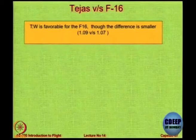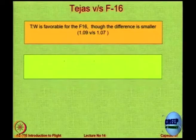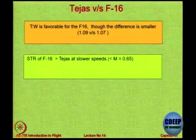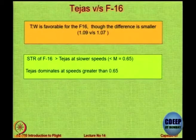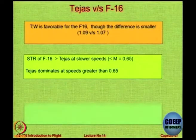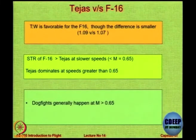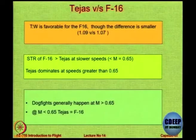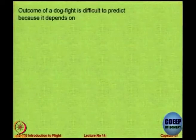So thrust to weight ratio is better for F-16, slightly better, but that is not the whole story. The sustained turn rate of F-16 is more than Tejas at lower Mach numbers. But beyond 0.65 Mach number, our aircraft dominates. Interestingly, most dogfights take place only at Mach numbers beyond 0.65, approximately at transonic Mach numbers normally. At Mach number less than 0.65, both are roughly equal. Above that, our aircraft is far superior.